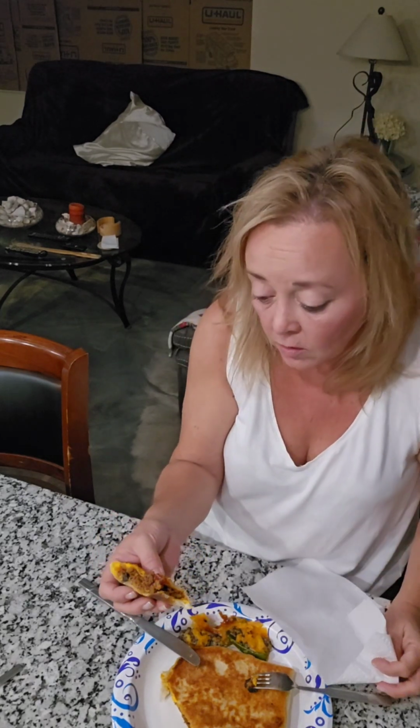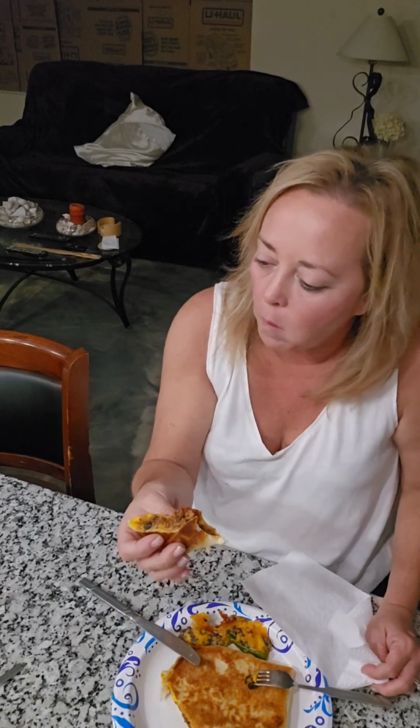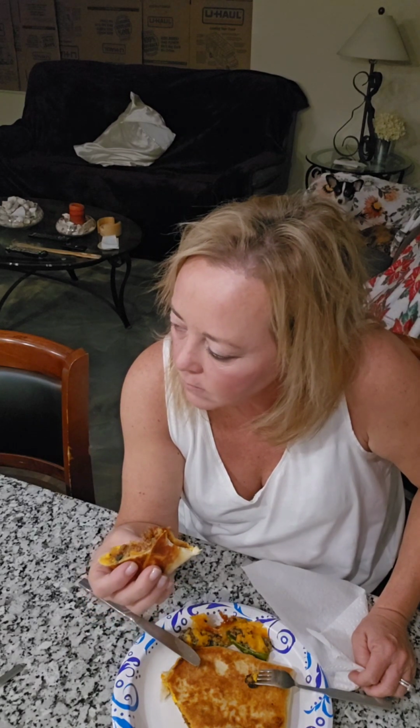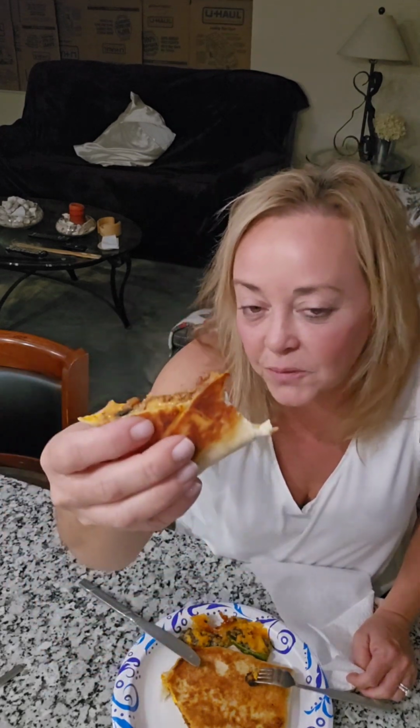Good. It's really good. All that work. Oh my god. So it's so good. To replicate a $5 Taco Bell thing. I guarantee yours is better and healthier. It's really good.